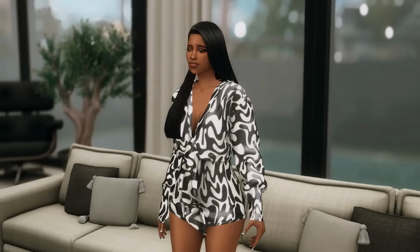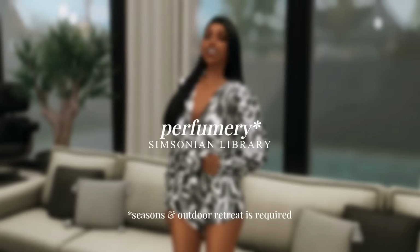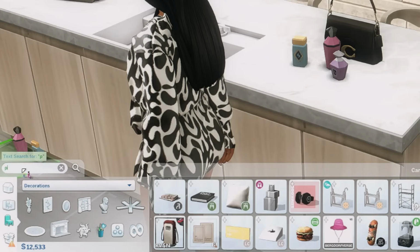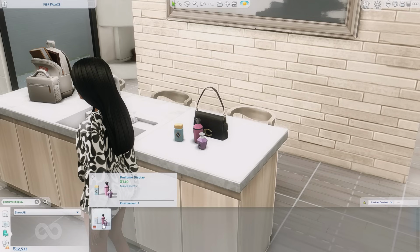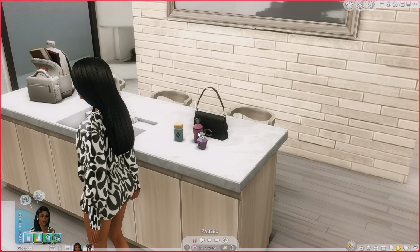And this is Perfumery made by Smithsonian Library. And just like QMBB's mod, it's a functional perfume as well. So if you go into build mode and then type in perfume display, it should pop up. I believe this overrides the perfume display that comes in base game, but here's what it looks like. There are two pack requirements. In order for this to work, you'll need Seasons and Outdoor Retreat.